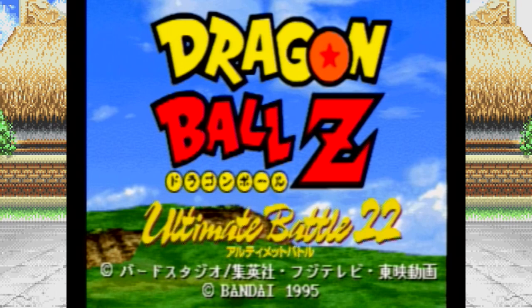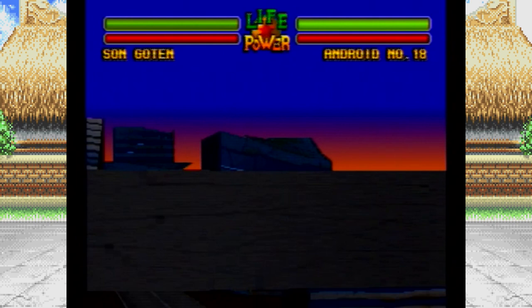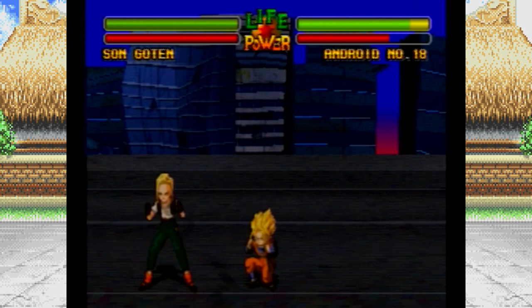Dragon Ball Z Ultimate Battle 22 was developed by Tosei and published by Bandai for the PlayStation in Japan in July of 1995. The first Dragon Ball game on a 32-bit console, Ultimate Battle 22 did a pretty good job showing off some of the neat tricks Sony's new baby could do at the time, especially since it was not considered a good console for 2D games.